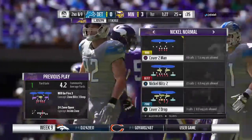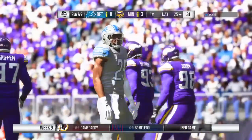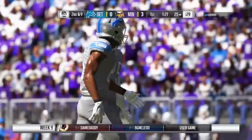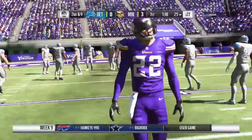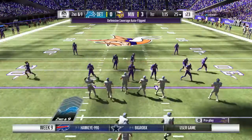The tackle made there by Linval Joseph. They tried a quick hitter inside, but that one was swallowed up because what they're hoping, those big defensive linemen will take the bait and move laterally and open up a crease that they can run through. Didn't happen on that play.